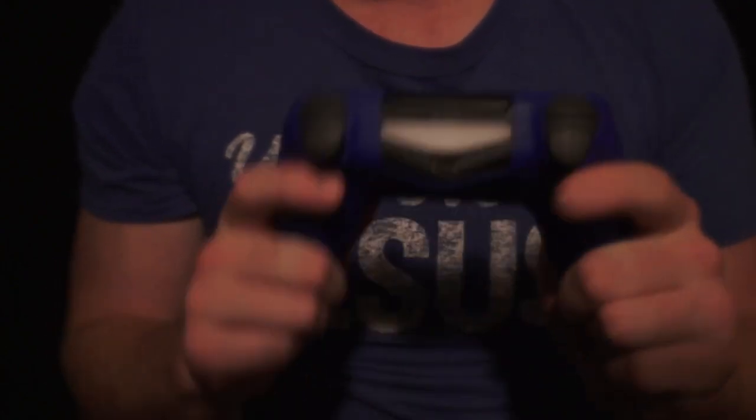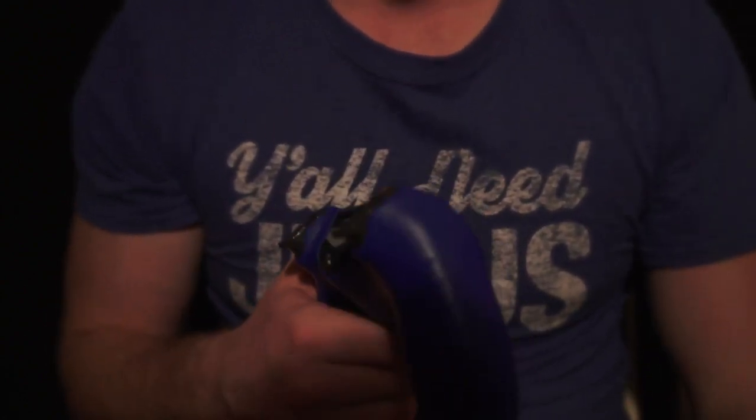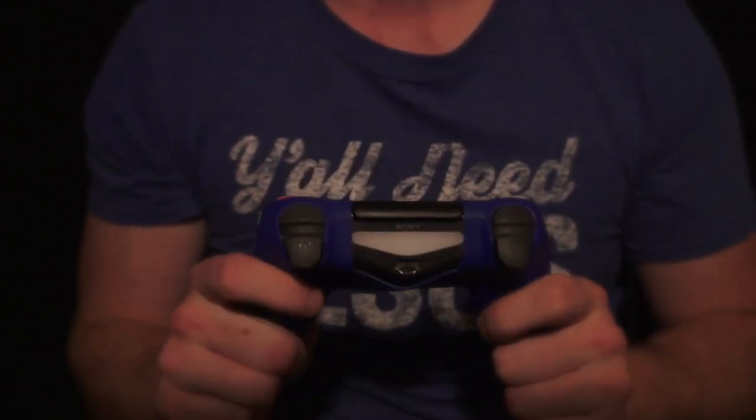So again, you can hook these up. PS4 controllers are very unique because you can hook them up via Bluetooth to your PC, Windows, Mac. Usually it will not cause a lot of trouble. It can be complicated sometimes to set up the button configuration. However, hooking it up is usually very, very easy.